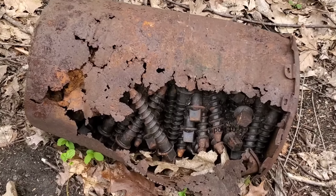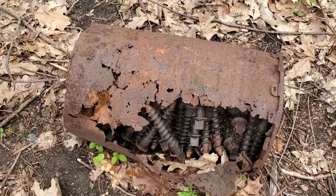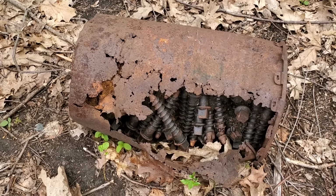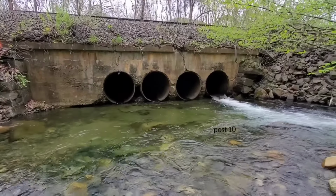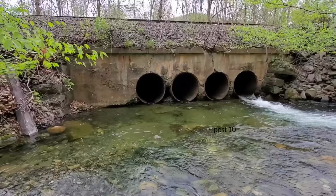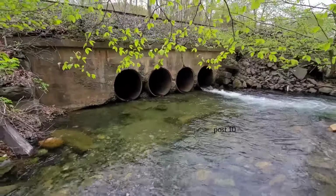Look at that, brand new screws for the track. And they just abandoned them out here. By the looks of it, a long time. All right, we're back. And it is spring. Let's see what this clog needs to get it out of the way.